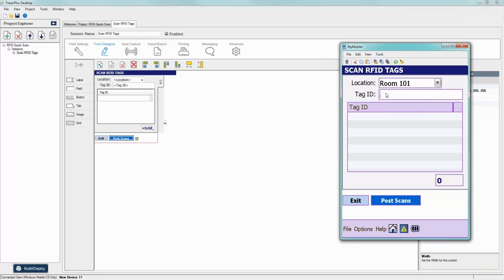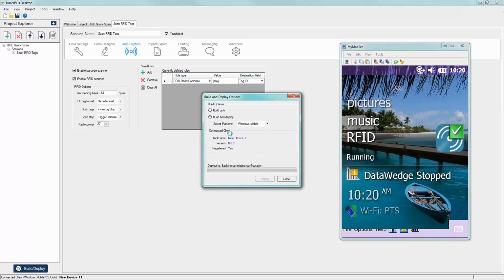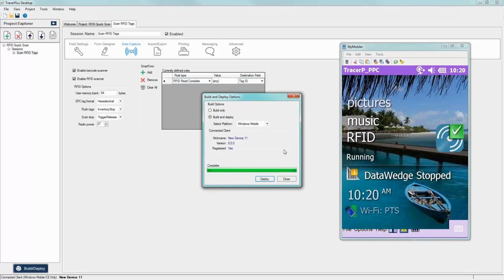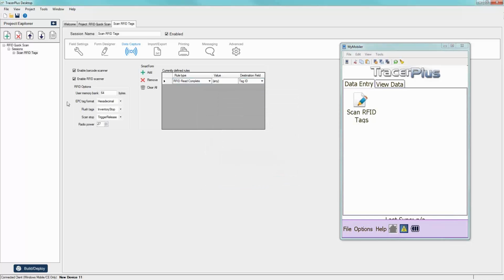So I selected my room. Now I'm going to scan the 50 or so tags that I have here. So the first thing I need to do is enable our RFID, and we'll just push that out. You'll notice that you can have barcode and RFID enabled at the same time. That is an option available to users. That may be something you use when you're actually writing to tags. You may want to scan a barcode first and then write that value to an RFID tag. So you can have both running at the same time.